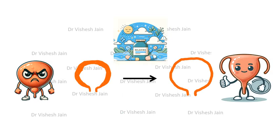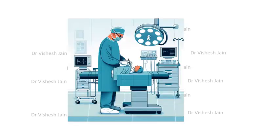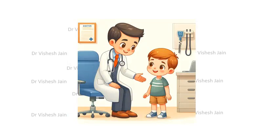Furthermore, in these patients, the doctor may prescribe some medicines which can help this bladder to relax and again allow the bladder to hold urine at normal pressures so that this angry bladder can become a happy bladder. Lastly, if all these measures are not able to relax the bladder and it is still causing damage to the kidneys because of high pressure, then the pediatric surgeon may perform a surgery on the child. It is important that you regularly visit your doctor to see whether the child is having a good response to therapy and also that the function of the kidneys is preserved.